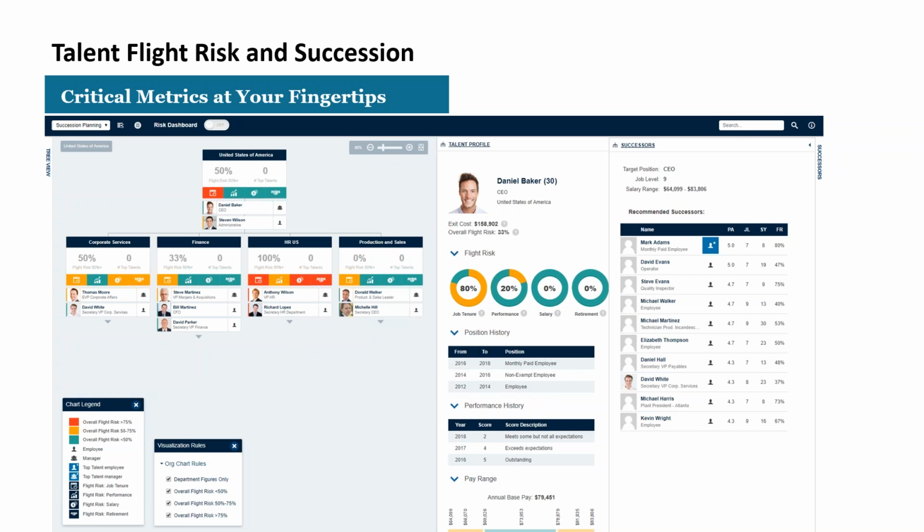And then I picked Daniel Baker in this case, so we focused on Daniel Baker so we could see his overall flight risk is 33%, which is not bad at all, so that's considered good. So he had a green color associated with him because he's considered a low flight risk, and then the various factors involved. And then we're also showing possible successors to the CEO on the side, showing performance and years of service with the company and flight risk, as well as recommended successors. So that's just a quick look.